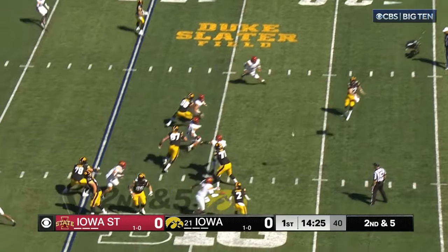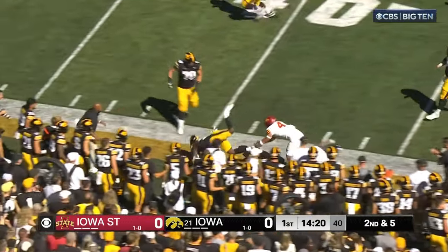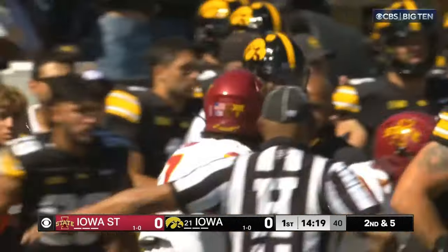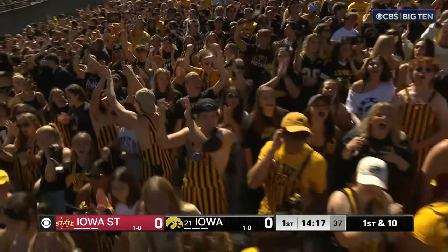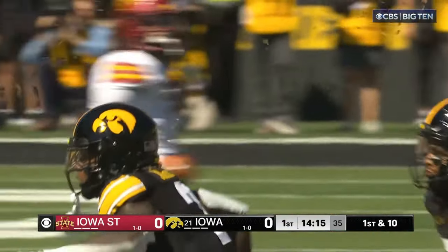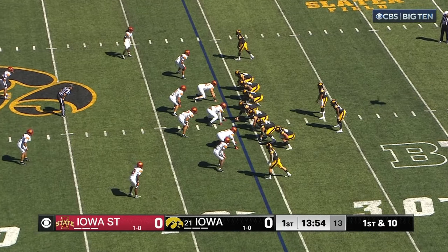Play fake, little bootleg and the throwback. Got a man and some room to run. And it's Caleb Johnson with a first down for Iowa. Good looking play. Yeah, that was pretty close. Oyedem, Tyler Oyedem. First down out at the 36-yard line.